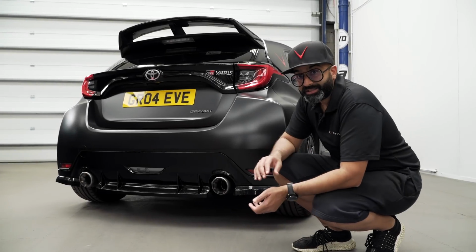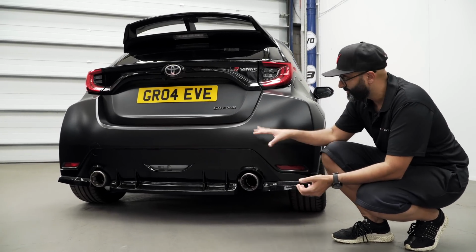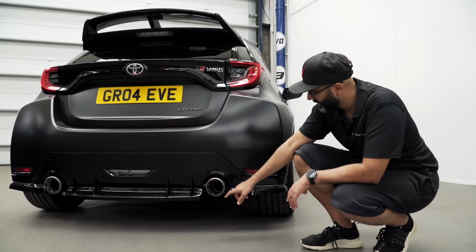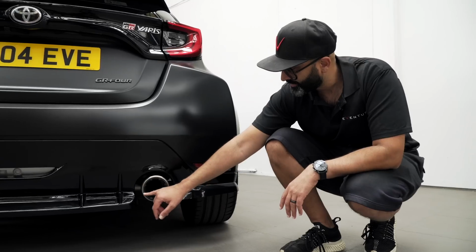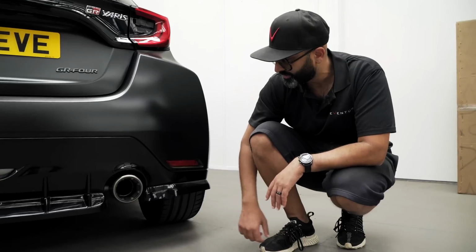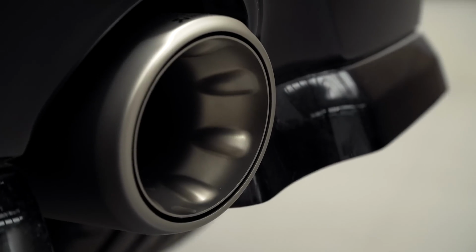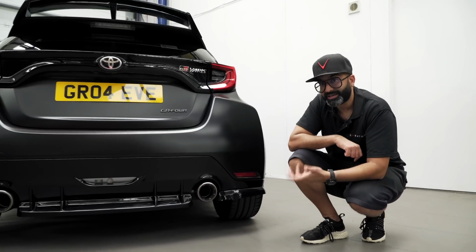Now the exhaust is fitted to the car, we can take a closer look at the tailpipes, which are very different to anything I've seen, but they suit the nature of the car really well. Yaris is quite chunky at the rear, so it does need some chunky tailpipes, and these are definitely chunky. It's got two parts, so the outer sleeve here, which has got a nice sort of bevel detail around the side. The Acra logo is just poking out from the diffuser, so you know it's an Akrapovic. You can see the titanium color, and I really like this inner sleeve with these details scalloped into the tailpipe.